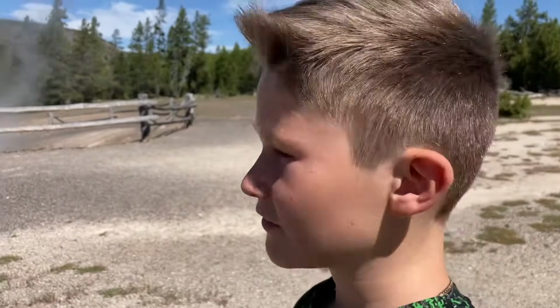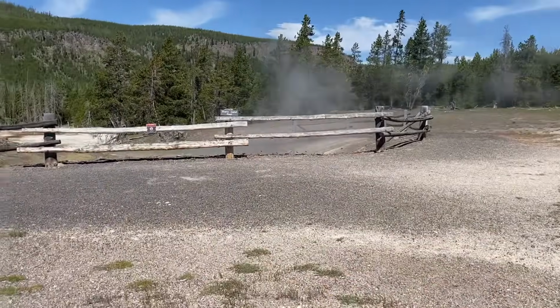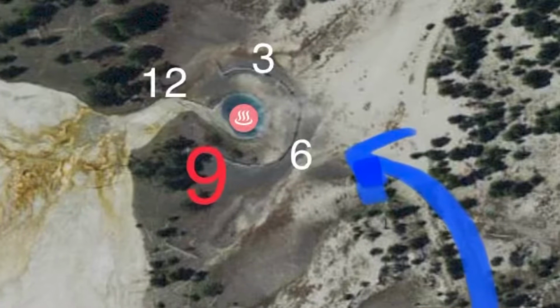Where is 9 o'clock? Right there. Over there. We're gonna go sit on the ground at 9 o'clock. Let's go. You'll be entering the area like this blue arrow shows. You will arrive at 6 o'clock.